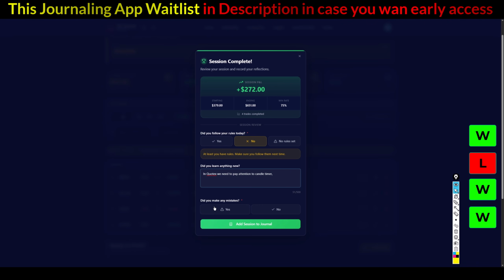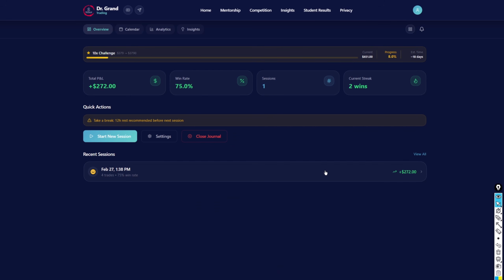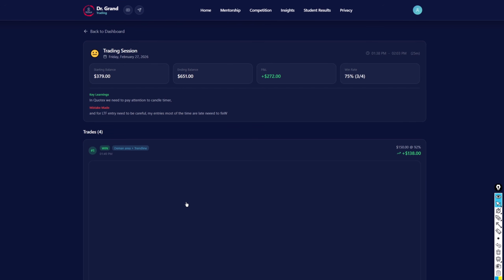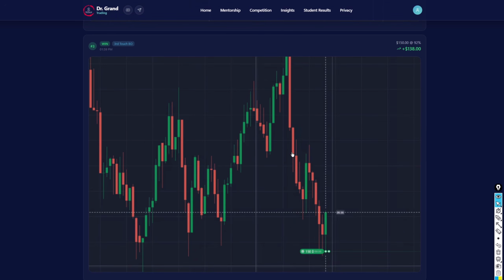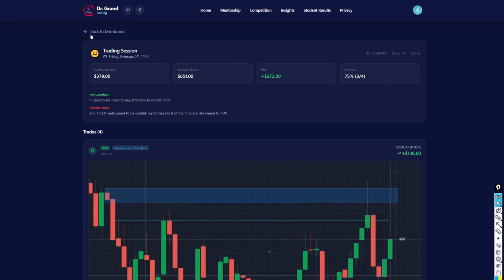I'll cut this here. Did you? Yes. Boom. Add session to the journal, and this journal thing is going to be huge, because once you add this right here, anytime, like 3 months later, you want to go back and see in that 3 month period what your common mistakes were, or, like, on 27 February, what trades you have taken. You come here and you will see the trades you've taken, the reason behind them would be visible, and all that. There's a lot of good things.